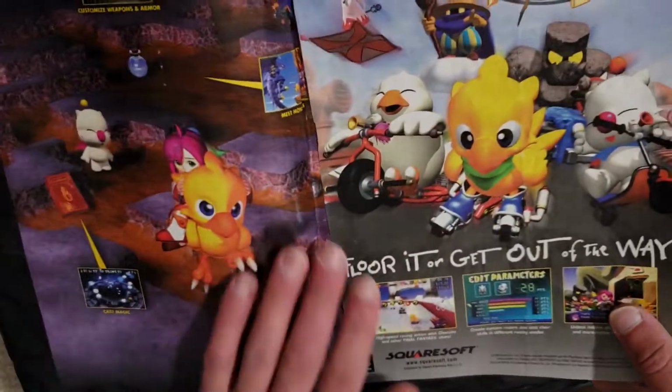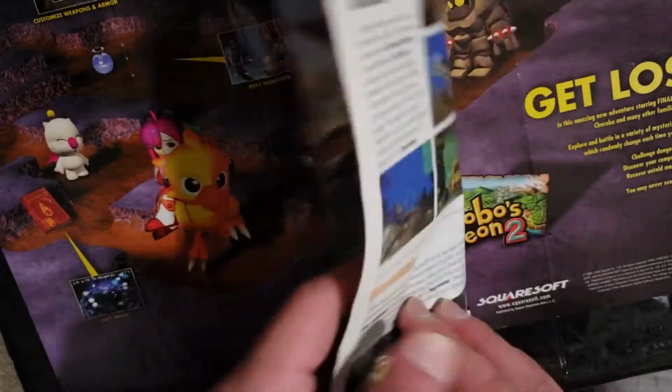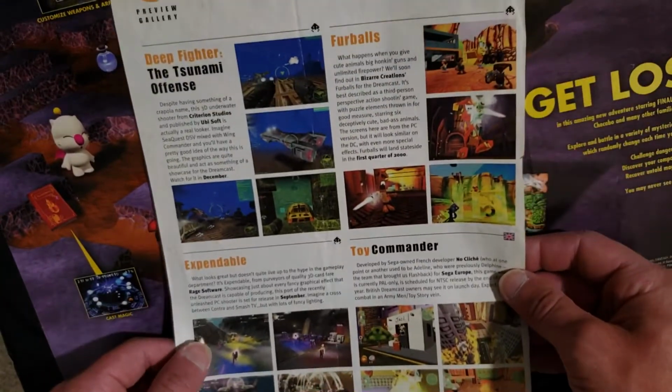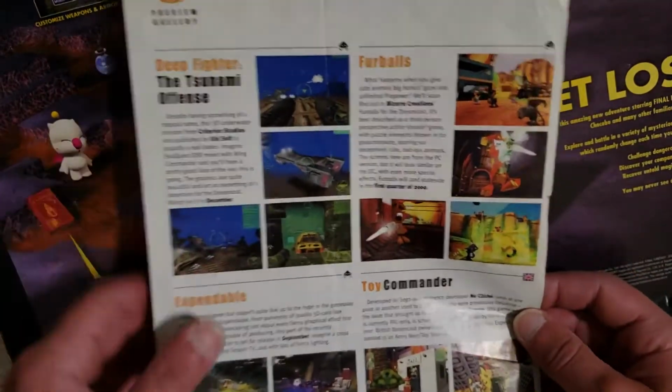Oh, here we got an ad for Chocobo Racing. Chocobo. Where did this come from? EGM. Dreamcast time, because these are Dreamcast games. Yeah, Dreamcast.